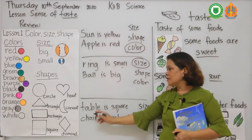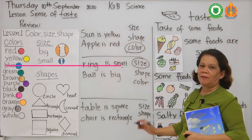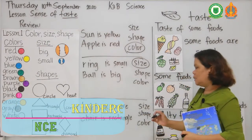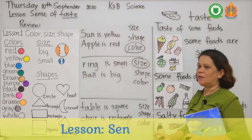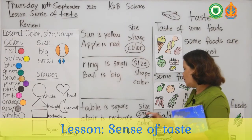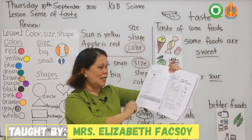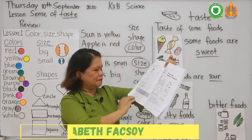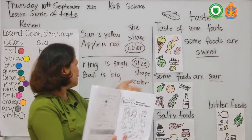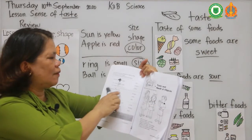Next, number 3, table is square, chair is rectangle. If you hear the word square and rectangle, you are referring to, is it size, shape, or color? So we are referring to a shape, okay? So you're going to circle. For the last activity for colors, shapes, and size, at page 90, okay, the same activity as this, okay? So you're going to circle the correct answer.